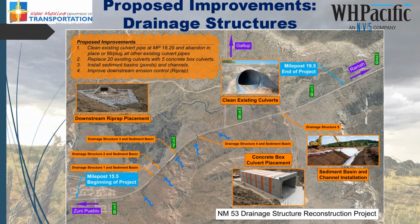This figure talks about the proposed improvements for the drainage structures. This is along Mexico 53 at the various locations. So the improvements include cleaning the existing culvert pipe at 18.29 mileposts and abandoning or filling the rest of the culvert pipes with lean fill. We'll also be replacing 20 existing culverts with 5 concrete box culverts that we show there. And this is an example of what they may look like, without fill and other material around it.